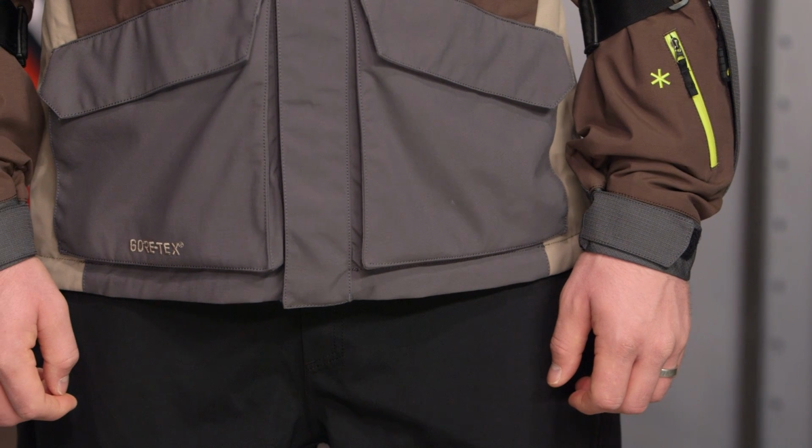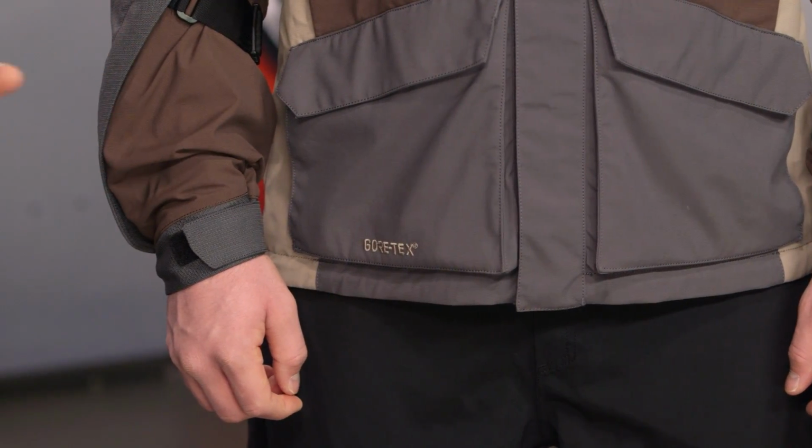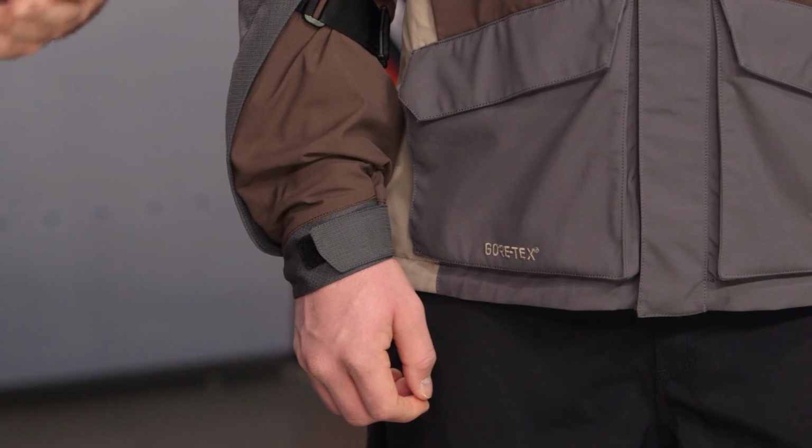So what you need to think about is, if you're riding around on a larger ADV bike, are you spending 80% of your time battling off-road conditions? If so, this is probably going to be the option for you to consider. If you spend the majority of your time on road with maybe a fire road or two thrown in, you're probably going to look more towards the touring line of gear from Klim.